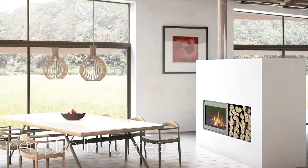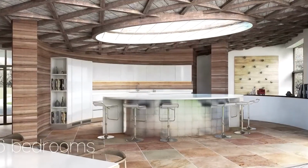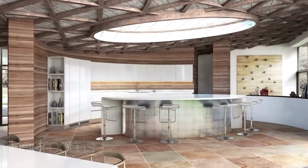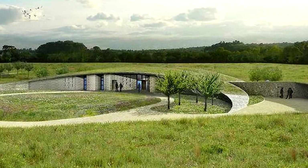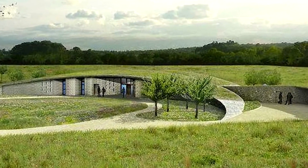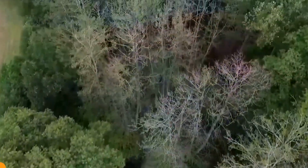The estate covers 43 acres of land, with lakes for fishing and private forests. Even though it's mostly underground, it's designed so well that it still gets lots of natural light without getting too hot. Seeing it from above gives you the best view of all its wonders.